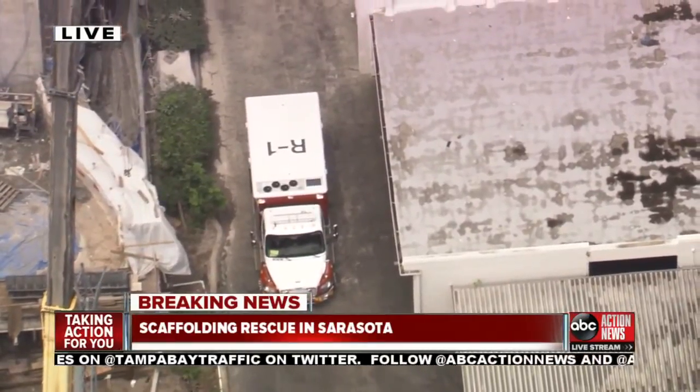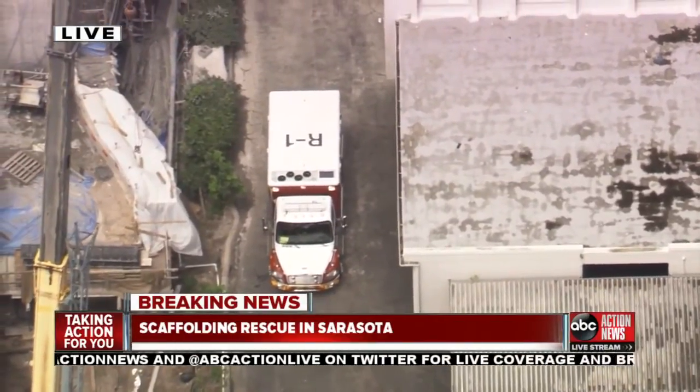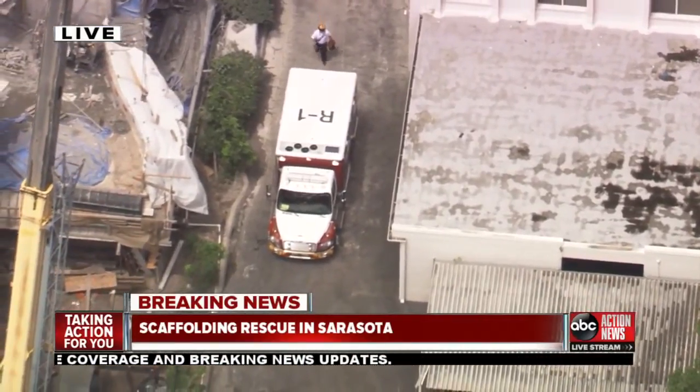We have a crew there at the scene to gather information, try and talk with some of the people involved in that rescue. And of course, we will bring you more starting at 4 o'clock on the Now Tampa Bay, as well as on ABC Action News starting new at 5 and 6 p.m.